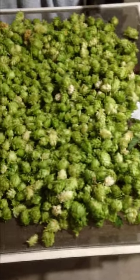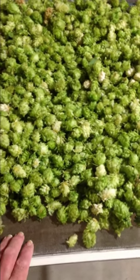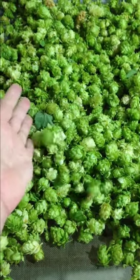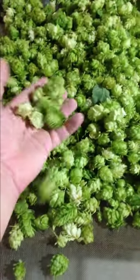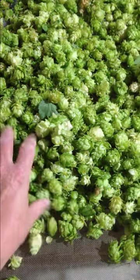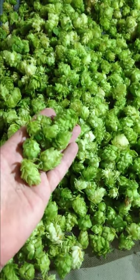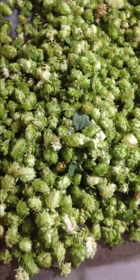Now the key with fresh hops is that you don't want to let them trap moisture and develop mold. So in this case they're just on a screen so that they can get air circulation and stay dry. They will dry out on their own over the next few days, and it doesn't matter how long they sit on the screen, they'll still maintain the lupulin. Do not put these hops into a dehydrator. They need air, just room temperature air. They do not need to be dehydrated with heat.